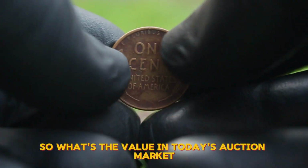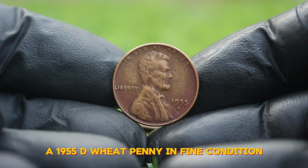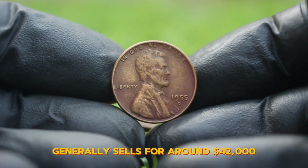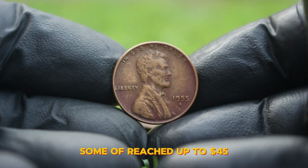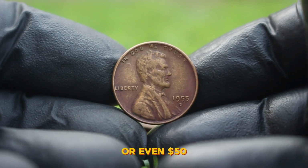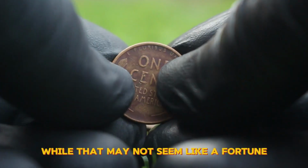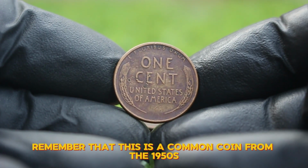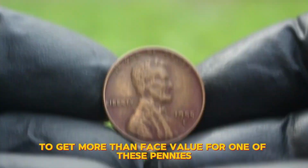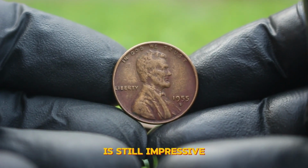So, what's the value? In today's auction market, a 1955D wheat penny in fine condition generally sells for around $42,000, but depending on the demand and interest among collectors, some have reached up to $45 or even $50 if the coin has exceptional detail or color. While that may not seem like a fortune, remember that this is a common coin from the 1950s. To get more than face value for one of these pennies, especially in a circulated condition, is still impressive.